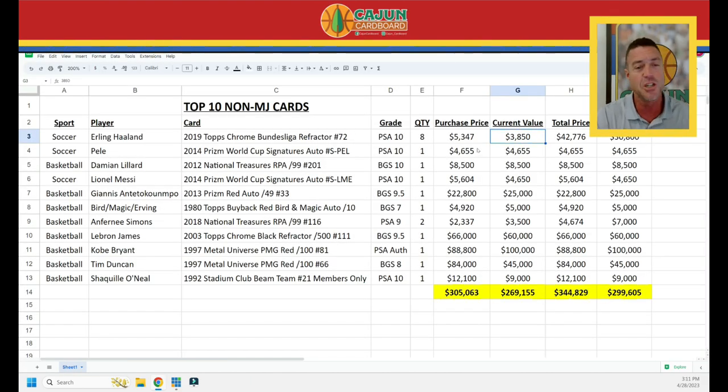On the Pele, I just recently bought it. I bought it for $46.55. I think that was the last sale. I think it's worth about $46.55. Again, long-term hold. Don't care if it goes up or down 1,000. I wouldn't sell it or buy another one or do any of that, so don't really care. Just giving you a frame of reference of where Pele fits.